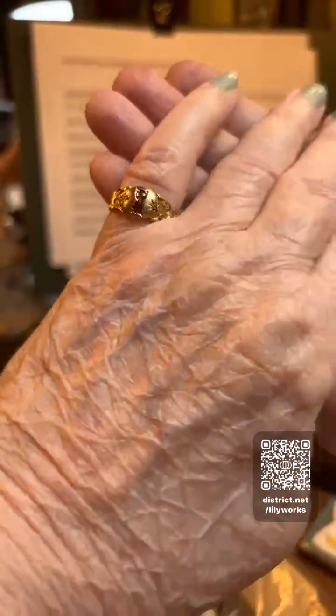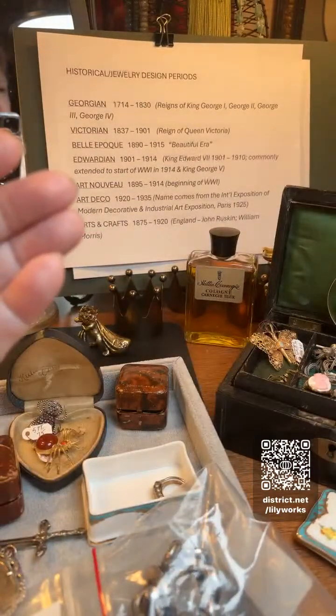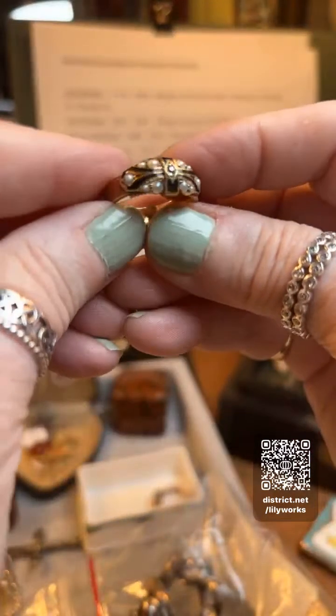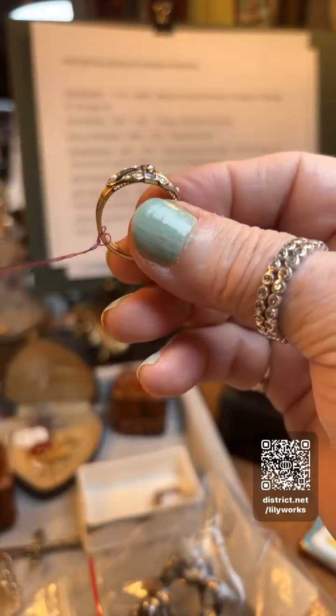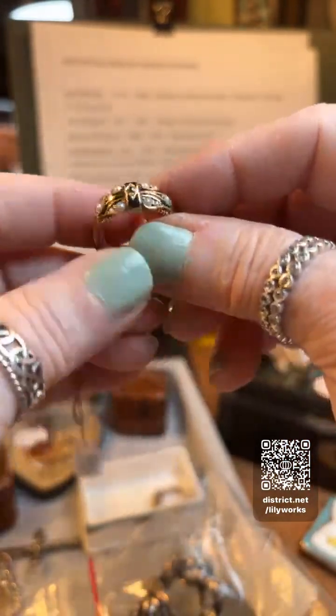It's lovely. I just adore these old rings. Look at this one. This one's Victorian. This is a mourning ring. Let me see what I've got on here. Victorian from 1895, according to the marks on it.